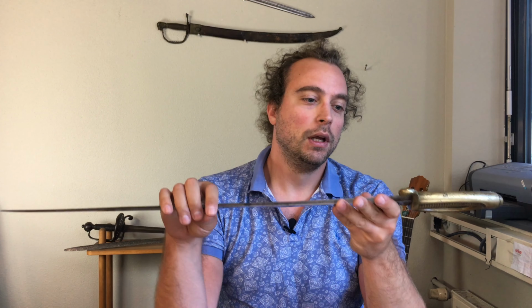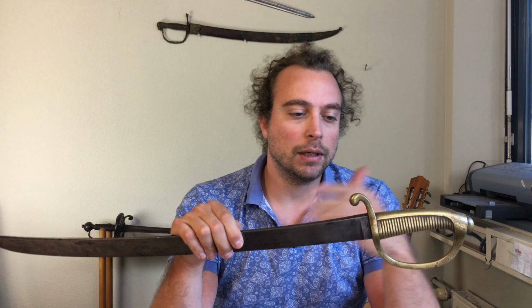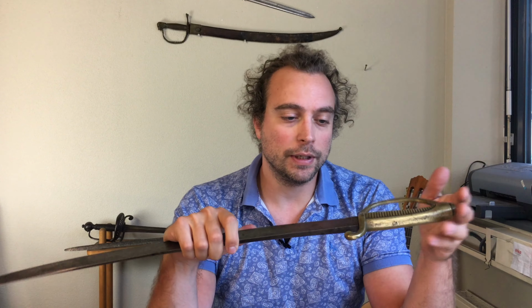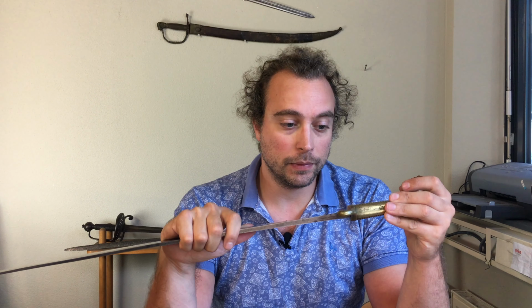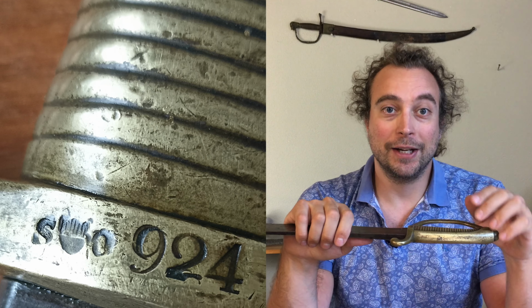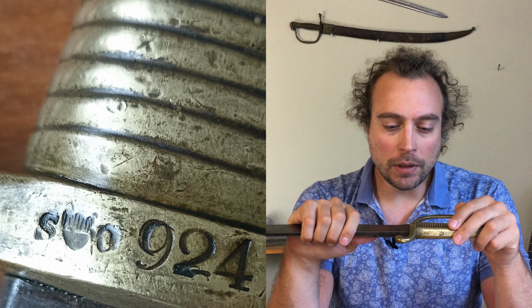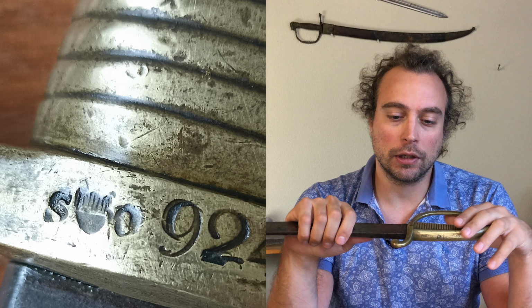So the number, of course, doesn't really help much because it's a unit number or regimental number or weapon inventory number, and all armies had those, so it may not help. But the coat of arms is what can actually help. Now, if you're looking at the picture, you'll see that this coat of arms is divided in two by a horizontal line.